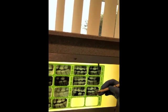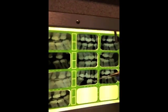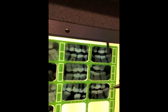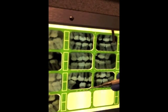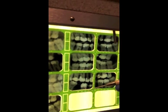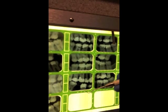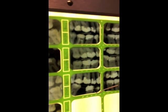Okay, so today's appointment is for Mr. Evans. Mr. Evans is wearing a fixed lower brace, and when we did his checkup, we found he had recurrent caries below an existing amalgam filling on the bottom right tooth, the 4/6. So today's appointment is to replace the filling on the 6.